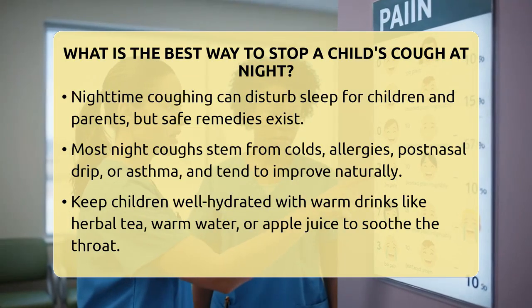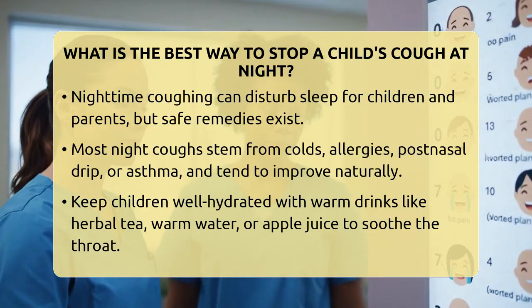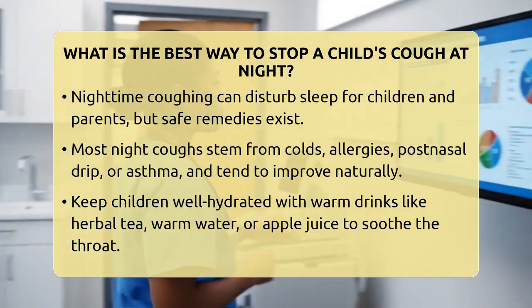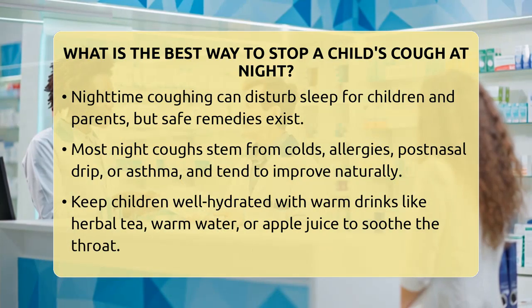What is the best way to stop a child's cough at night? Coughing at night can be really frustrating for both kids and parents. It often keeps children awake and makes everyone restless. But don't worry, there are safe and effective ways to help soothe a child's cough and improve their sleep.